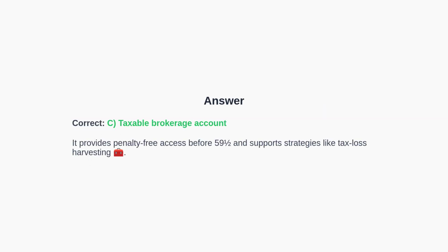The correct answer is C. Taxable brokerage account. A taxable account enables access to funds at any time without early withdrawal penalties, which is essential for early financial independence and flexibility.